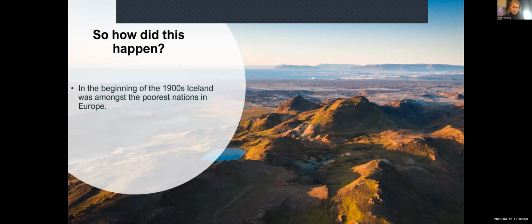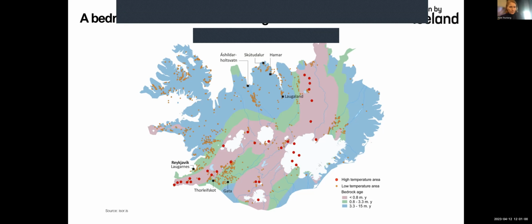But if we go 100 years back, well, Iceland was actually among the poorest nations in Europe at that time, and it is also the most sparsely populated country in Europe. But it has had and has a lot of natural resources. Of course, we have been reaping the benefits of the ocean for centuries.